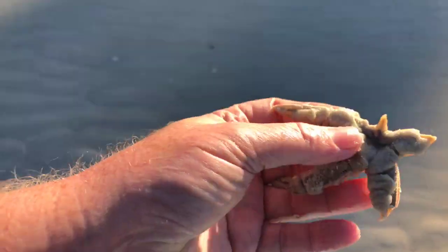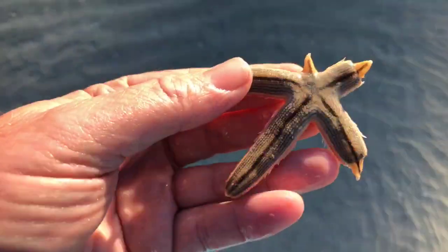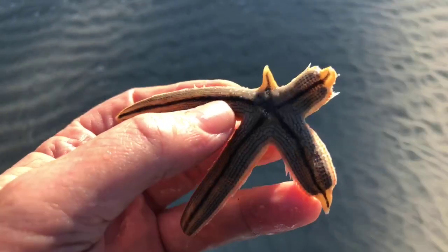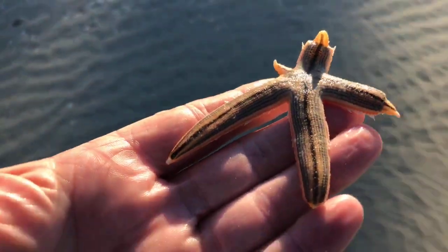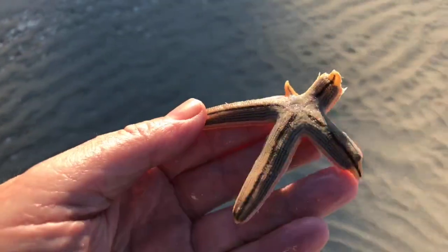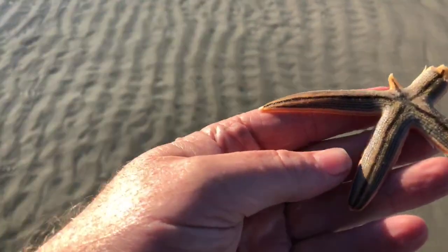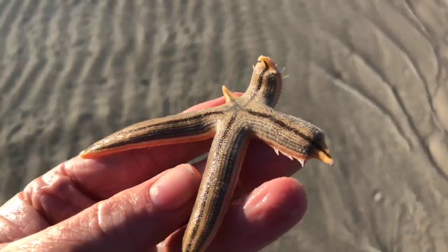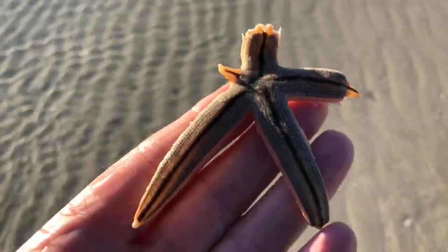Part of a five-armed sea star. Boy, this guy's seen better days, but here's a good look at how they regrow their arms after they break off. See the new tips starting to grow? This is a five-armed sea star that lost three of its arms. That's a self-defense mechanism. If something gets a hold of them, the arms just break off, kind of like a lizard's tail. You can see how they grow back. I don't know how long they take to grow back.